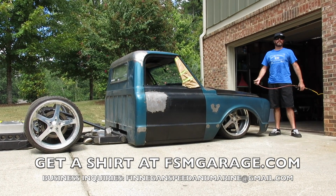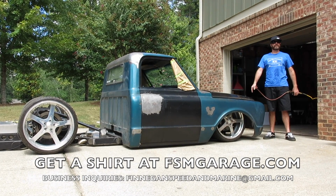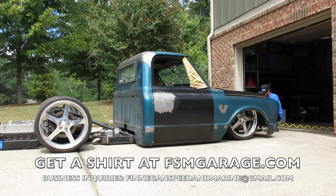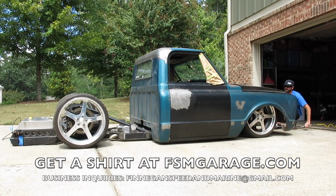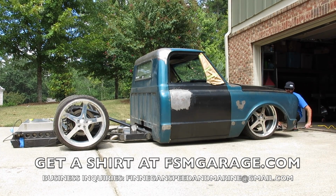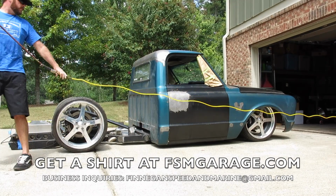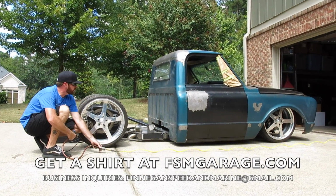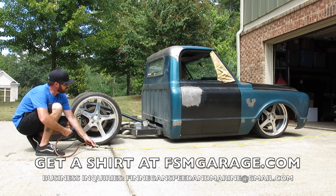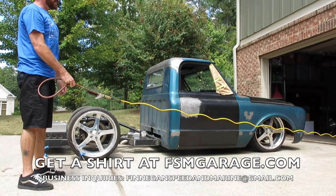The last thing I'm going to show you is what this truck looks like at ride height. And I'm going to ballpark it because I can't see when I'm lifting it. But I set it up to drive at 7 inches off the ground, which is actually pretty high, but still tucking a whole bunch of those 22-inch wheels. Yeah, that's about how high she needs to be.